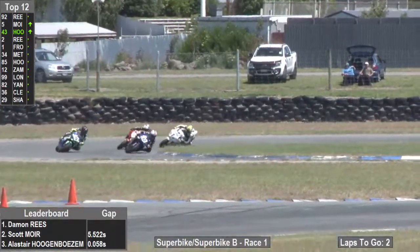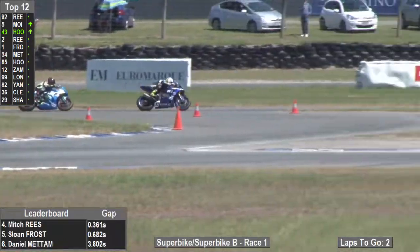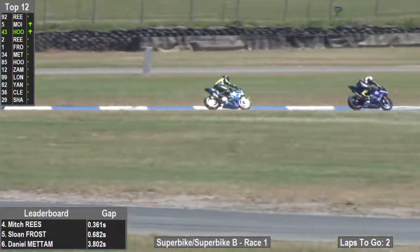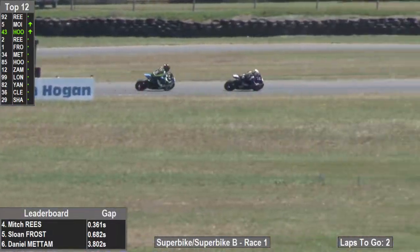Scotty, can he make it stick? He goes too wide. Oh, look at that. The lead's just changed twice. As we saw, first of all, Al Hoogie holding it. Scotty went past him, and Al Hoogie went back past him again. So it is a change.